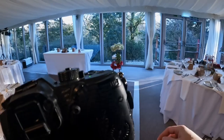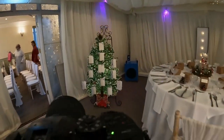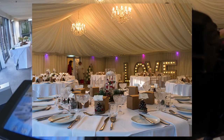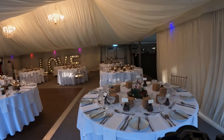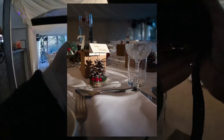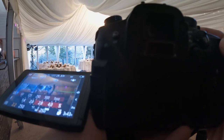So. Angles first. We take one angle each. Let's go. We do take one angle each. One corner. Second corner, third, fourth, details, and that's pretty much it. Missing some chairs, but it's fine. I took the details of kind of almost everything.